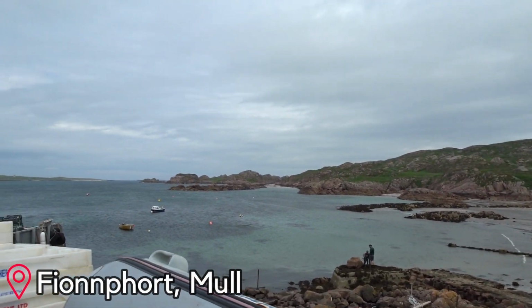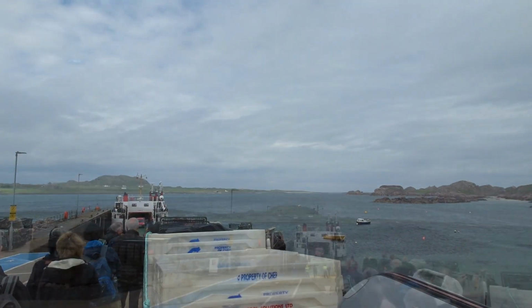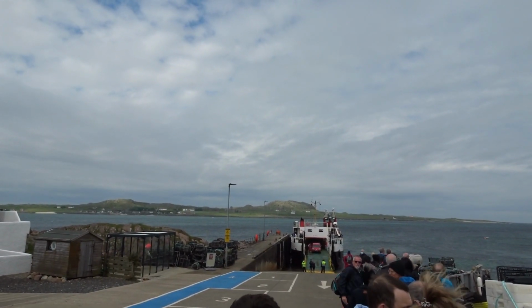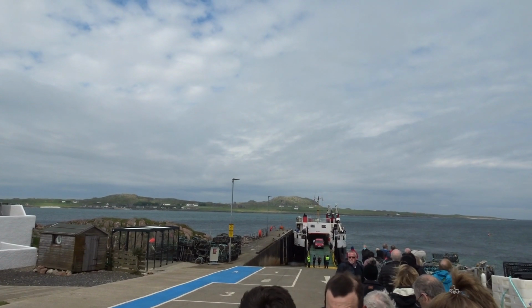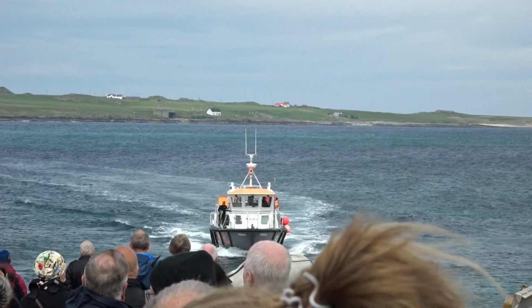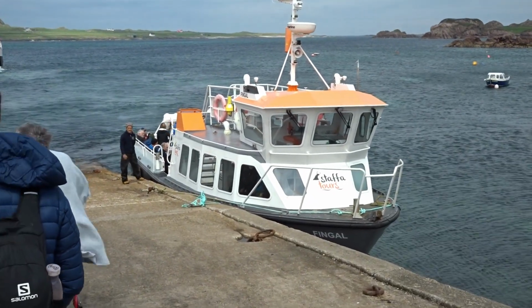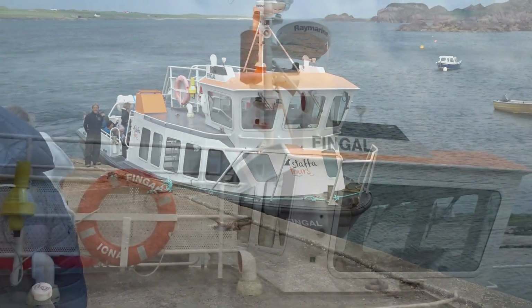At Finnefort, yeah, when I heard the boss man in Oban pronounce it, I was mucho confusion. You can get a boat straight across to Iona, which takes around 10 minutes, but with our 3 Isles ticket, we're waiting for a much smaller boat. This one, run by Staffa Tours, will take us around 12 kilometers out to the Isle of Staffa.